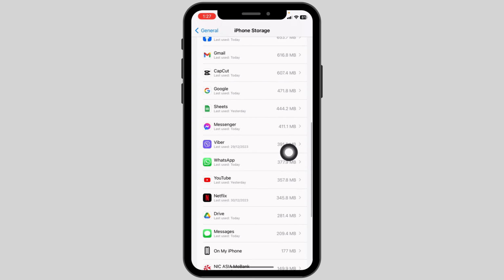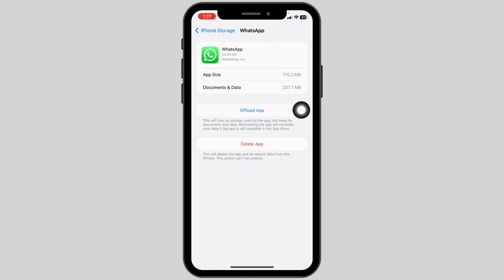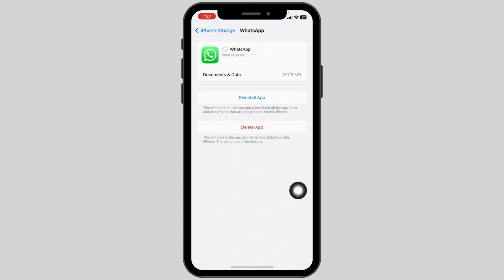Likewise, head towards the option of WhatsApp, open it, click on Offload App. Offloading the app clears the cache of the app. Now click on Reinstall App. Once you reinstall the app, you can check whether your problem has been solved or not.